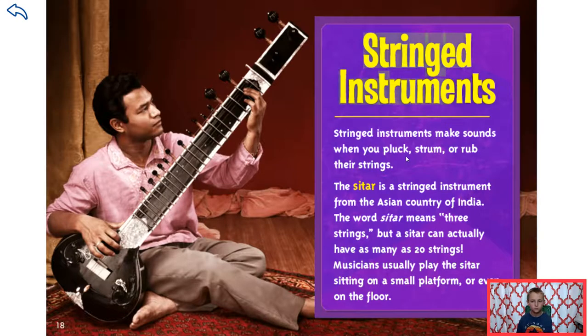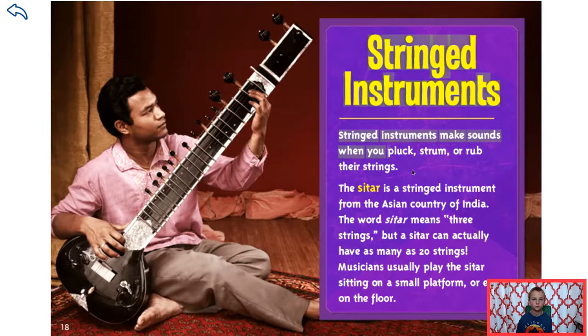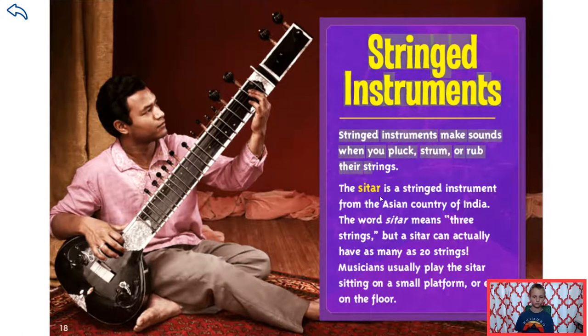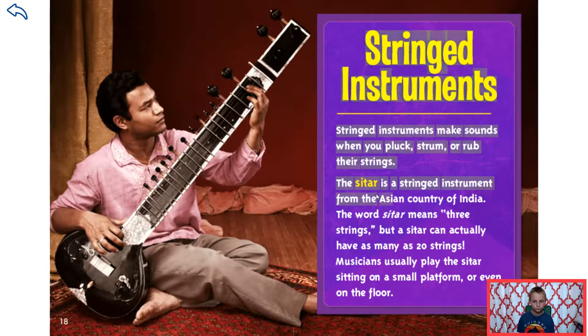Stringed instruments. Stringed instruments make sounds when you pluck, strum, or rub their strings. The sitar is a stringed instrument from the Asian country of India. The word sitar means three strings, but a sitar can actually have as many as 20 strings. Musicians usually play the sitar sitting on a small platform or even on the floor.